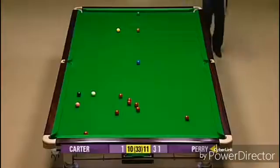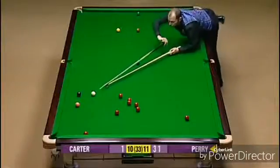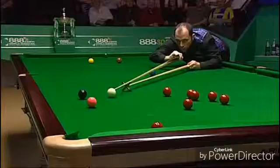And had the ideal angle to do so. Now if Perry could win this frame, that would take him to 12, so he couldn't be behind going into this evening's final session.